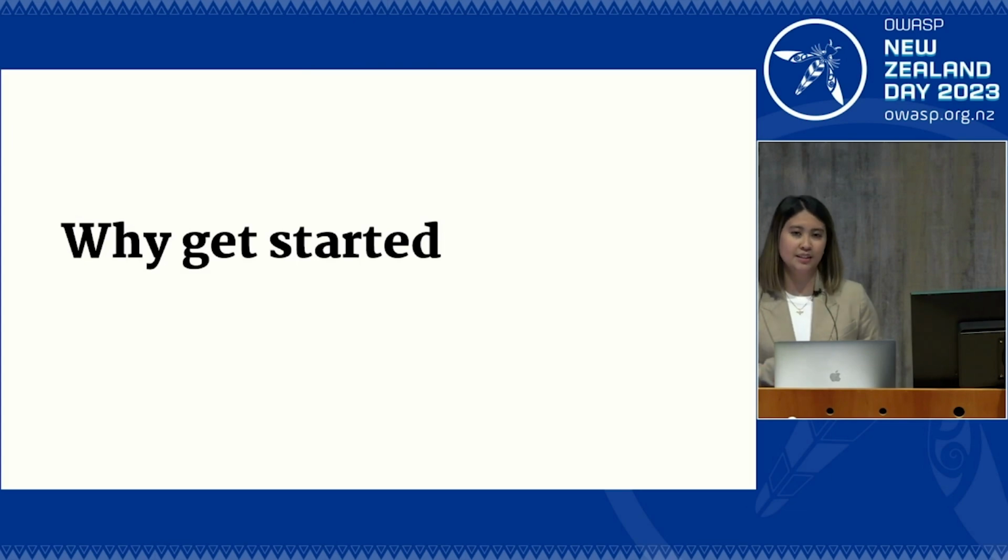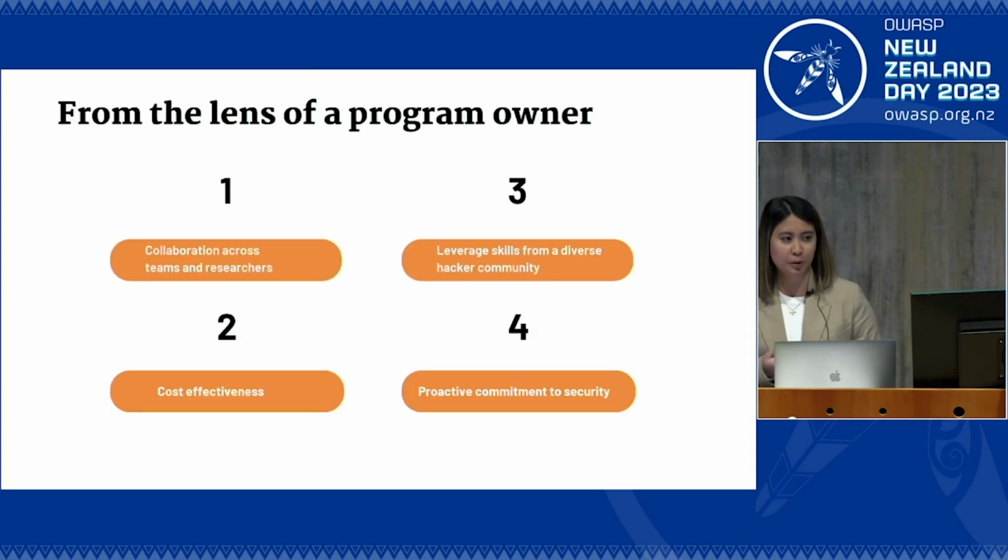So why get started? From the lens of a bug bounty program owner, there's a high opportunity for collaboration across teams and researchers. It takes cross-team effort, combined with your security team, the engineering team, legal, finance, and other internal teams. And it also helps us encourage our engineering teams.